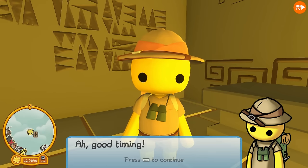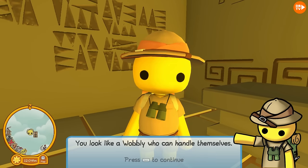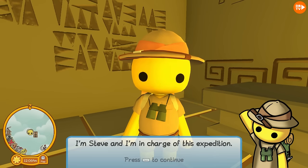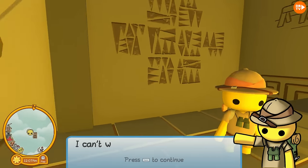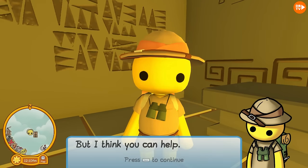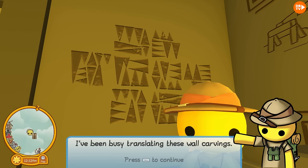Ah, good timing. You look like a wobbly who can handle themselves. Okay, I'm Steve, and I'm in charge of this expedition. I can't work out how to open this door, but I think you can help. I've been busy translating these wall carvings.